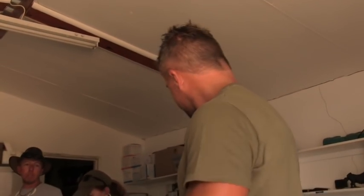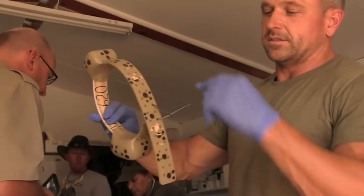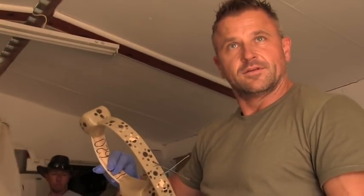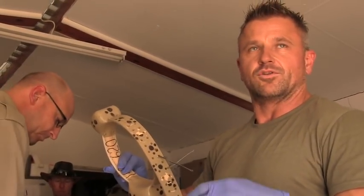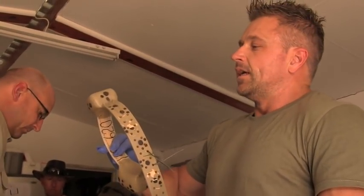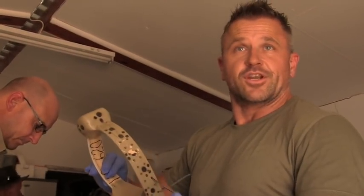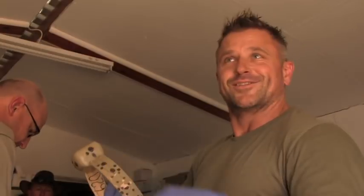And then we'll be adding this satellite collar. It's been designed to be a drop-off collar, so it doesn't stay on forever. It will drop itself off between 1.5 years and 2 years from now. And it helps us to sit in the office and drink coffee while we watch where these cats are going.